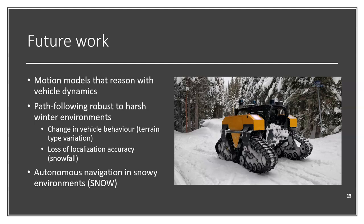Lastly, for future work, we aim to implement models that reason with the vehicle dynamics in order to improve model prediction performance. We also aim to use such models to conduct path following that will be robust to harsh winter environments, which mainly include high changes in vehicle behavior, for example, if the vehicle operates one time on dry concrete and then moves on to deep snow. It would also be robust to the loss of localization accuracy that could be caused by snowfall.